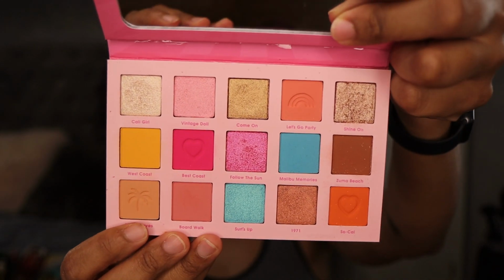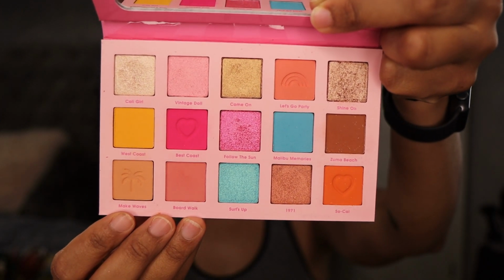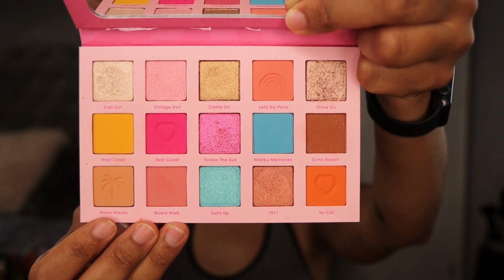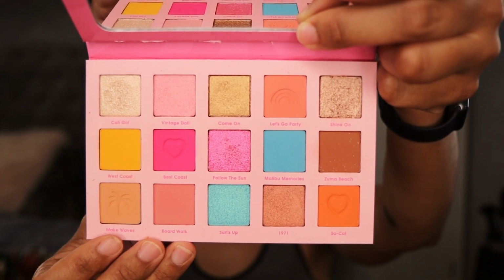Palette number 4 is the Malibu Barbie palette, which is a collaboration with ColourPop. Yes, I think right away you can tell why I included this. I just see elements of sun and fun as well as the beach. I see sunrise, sunset, the shade names: Let's Go Party, Best Coast, Boardwalk, Surf's Up, SoCal, West Coast, Make Waves. This palette definitely gives me some summer vibes.